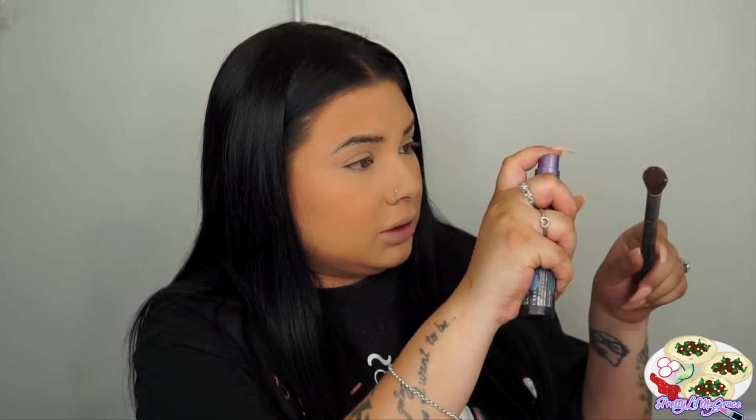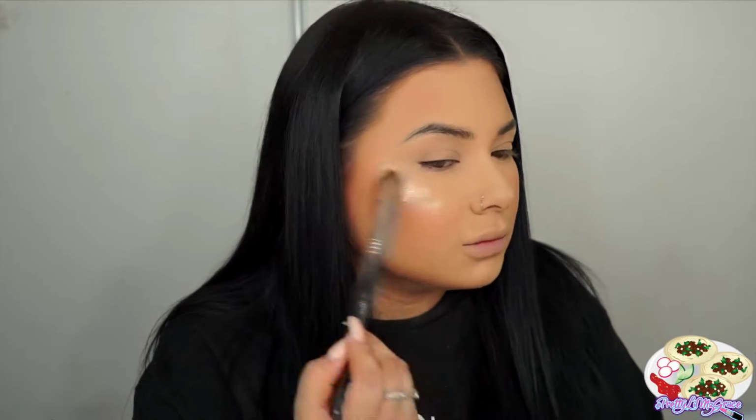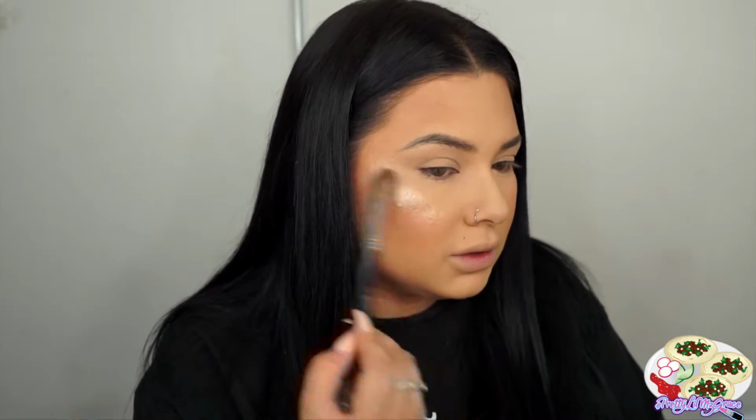I'm actually going to open this, the All Nighter from Urban Decay, the summer one, because the other one's full, doesn't have any more. I'm going to spray my brush. Oh, my friend convinced me to buy it, so I was like, okay, might as well. I usually don't buy anything. Do you guys see this?